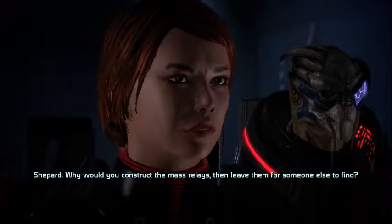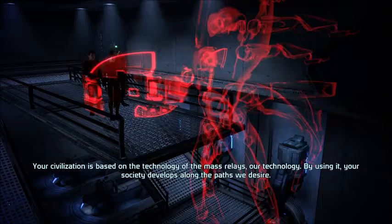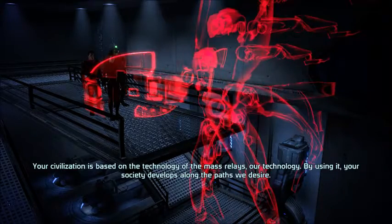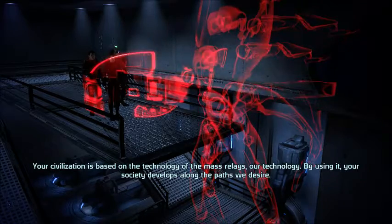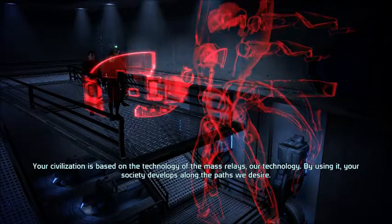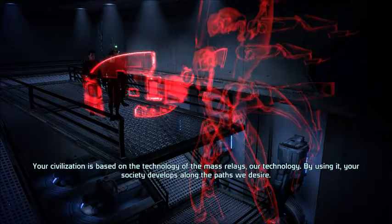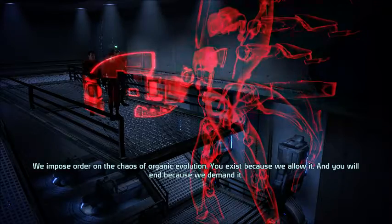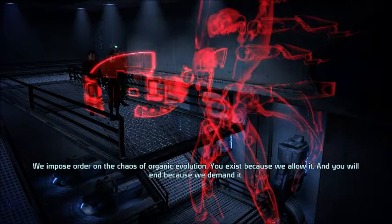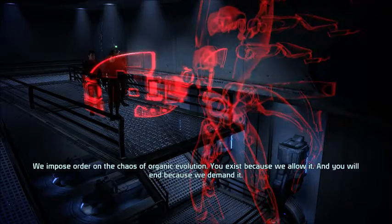So why? Why would you construct the mass relays, then leave them for someone else to find? Your civilization is based on the technology of the mass relays. Our technology. By using it, your society develops along the paths we desire. We impose order on the chaos of organic evolution. You exist because we allow it, and you will end because we demand it.